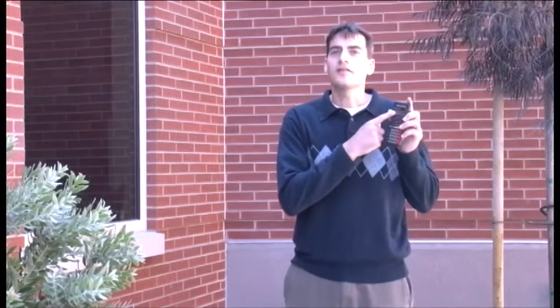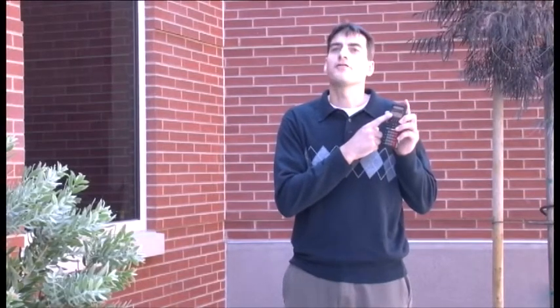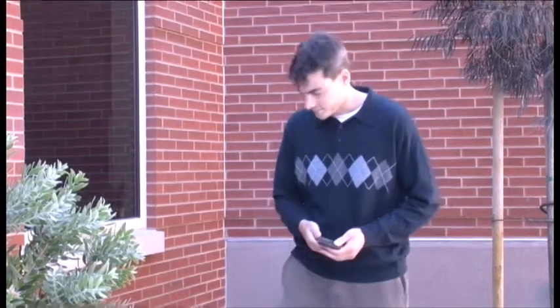Thomas Gredig. I'm a nanotechnology experimentalist in the physics department at California State University, Long Beach. You're probably familiar with solar cells like the one in this calculator. This is an inorganic solar cell made of silicon. Turns out silicon is very expensive to produce, and also it breaks very easily.